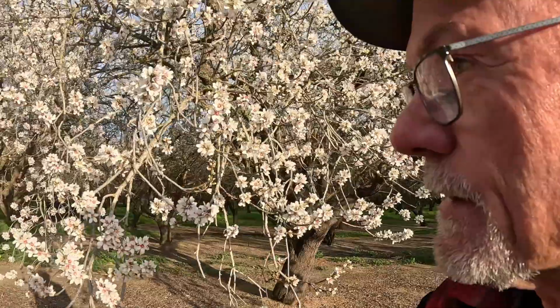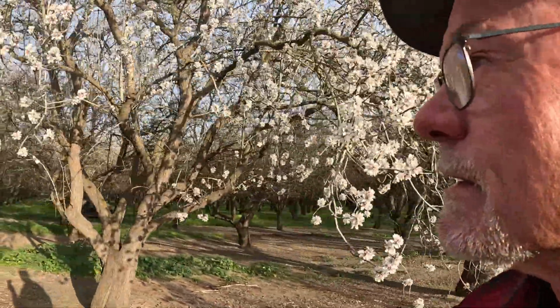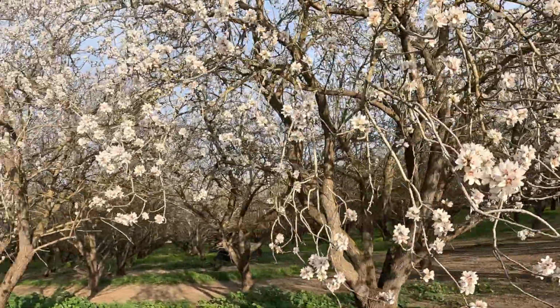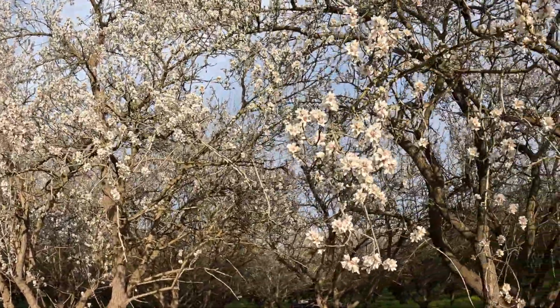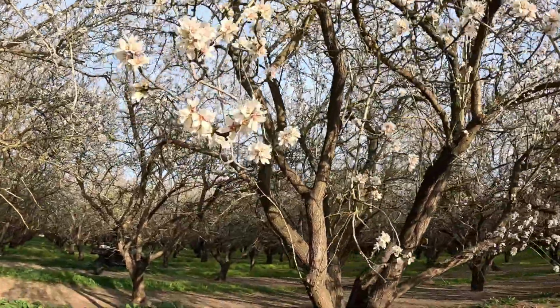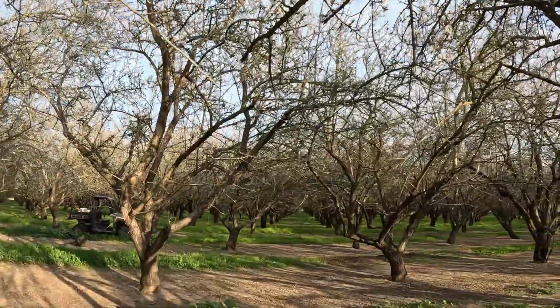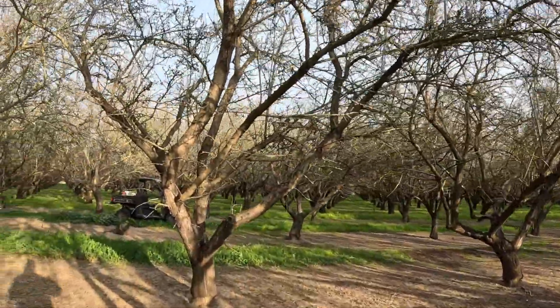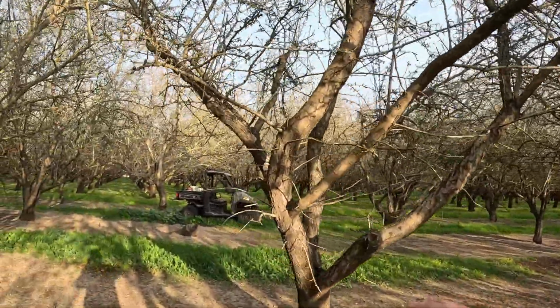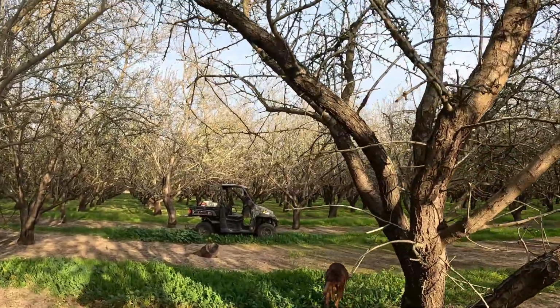But this outside row gets more sunlight, has less competition, so the flowers always come out here first. They sure do look nice. We're having pretty good weather because the bees need good weather to work the flowers. So our next row that'll be popping out, these are nonpareil variety. The ones that I first showed you are Sonora.